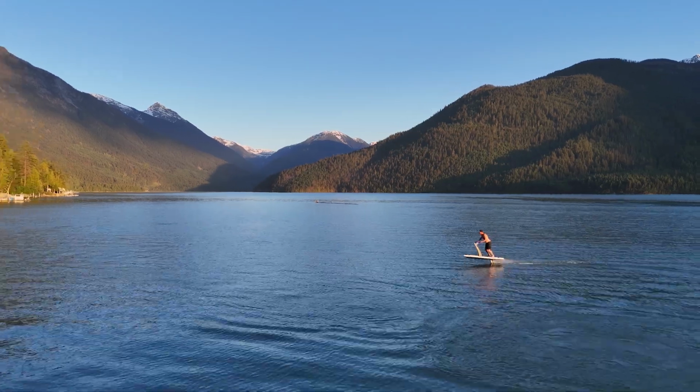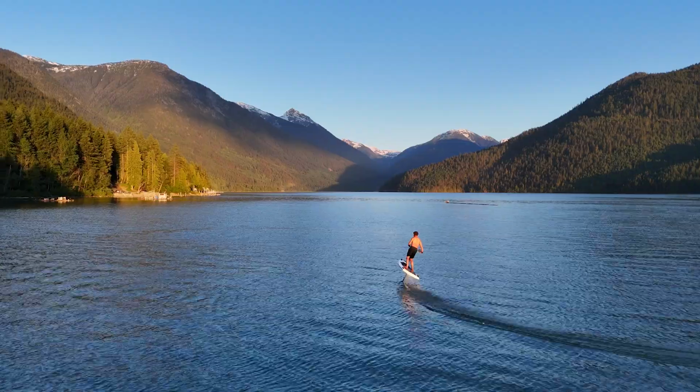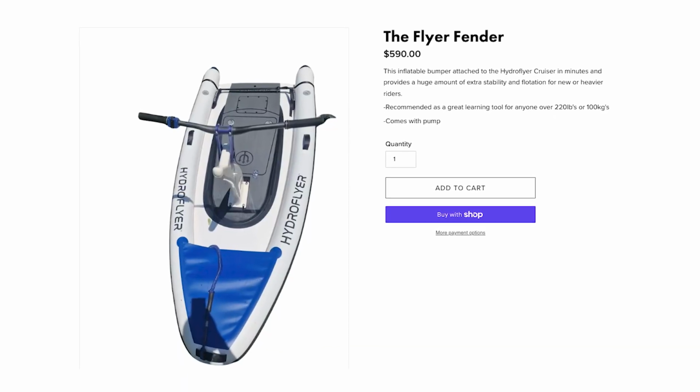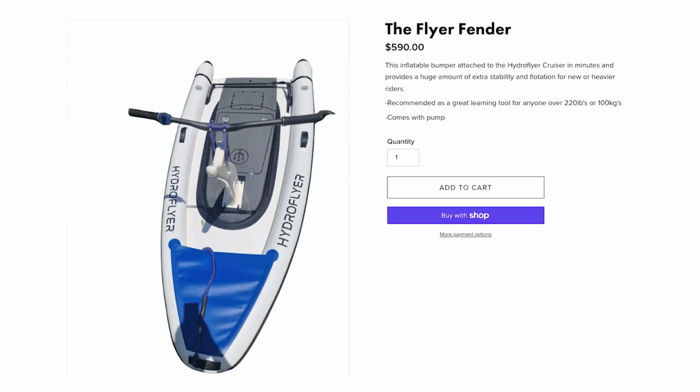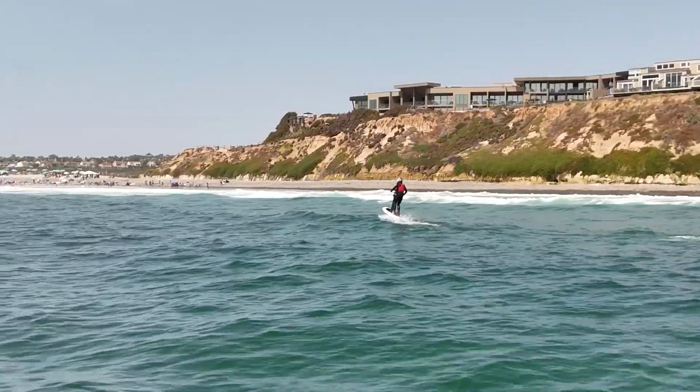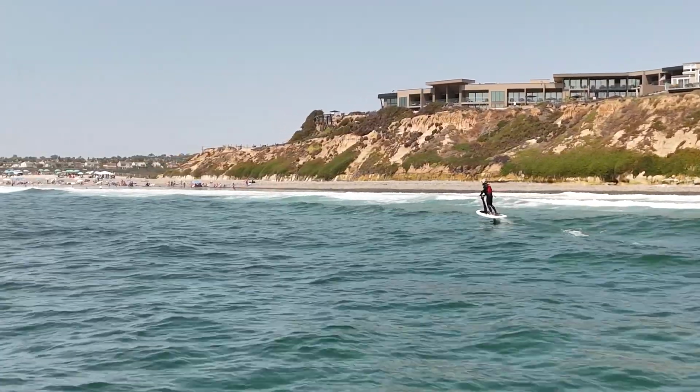Anyone above around 220 pounds will definitely want to pick the Cruiser. It also has the option to add the inflatable ring to it, which means you can get riders up to 300 pounds going on the Cruiser. With the Sportboard, a rider that big is going to have a lot of trouble starting because the board's going to want to sink and it's going to be really unstable until you get going.